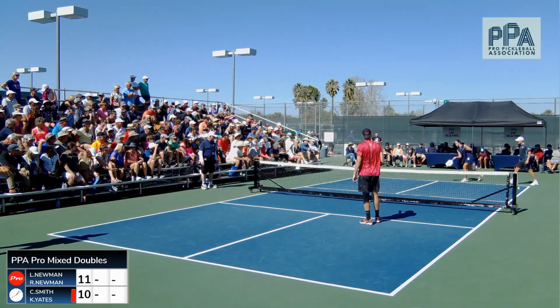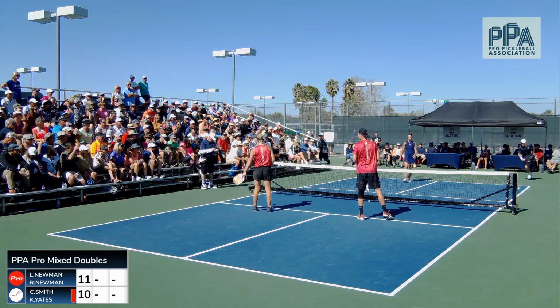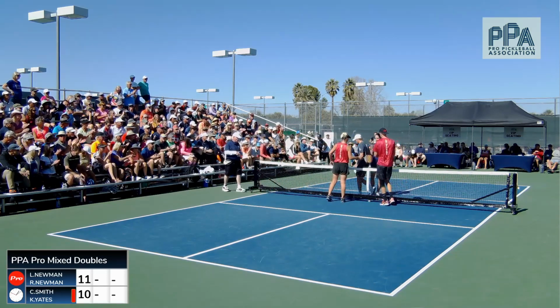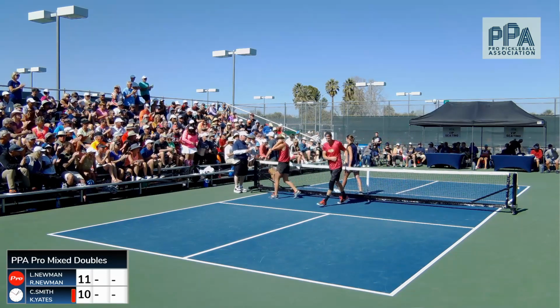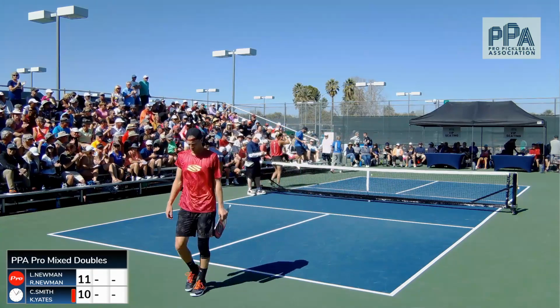11-10-1, we've got a game point here. K.Yates serving deep to Lindsay Newman. That return of serve goes just long, and that's going to be the game. A solid serve leads to an unforced error, and game number 1, 12-10. K.Yates, they're in the lead.